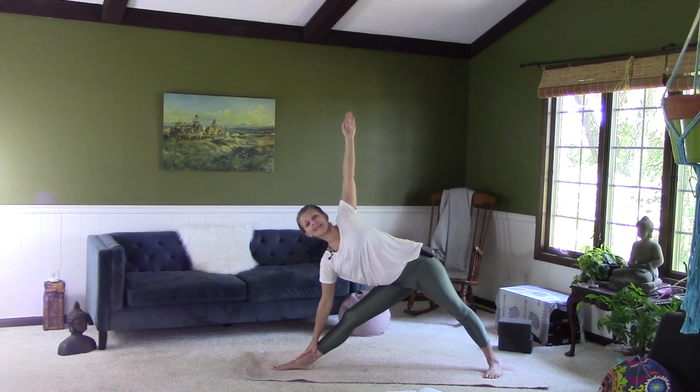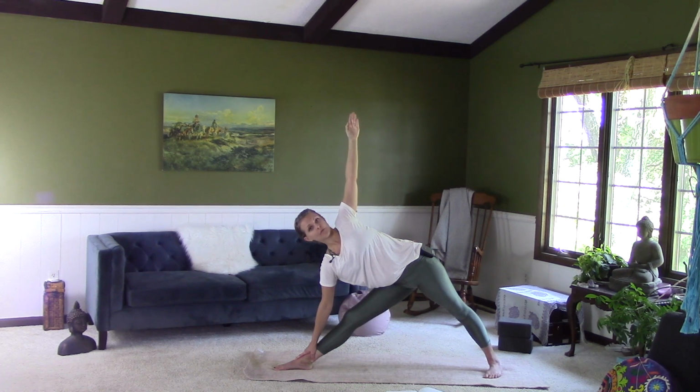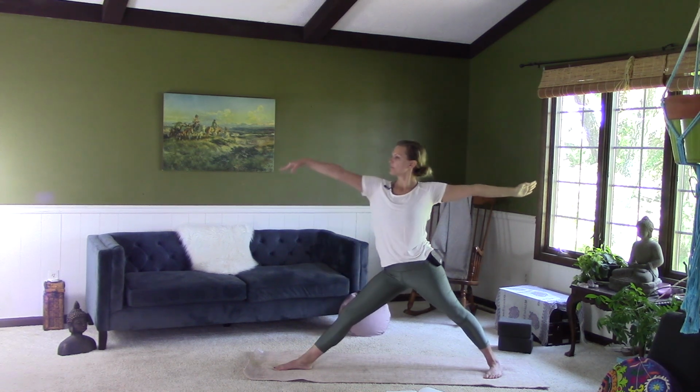Breathe here, Trikonasana, triangle pose, Trikonasana. And breathe, find your gazing point. Again, feel free to exhale through the mouth at any time and come back to your affirmation. Staying focused, not letting your mind wander to anything that'll make you feel less than calm or balanced or grounded or safe. Inhale, rise up.